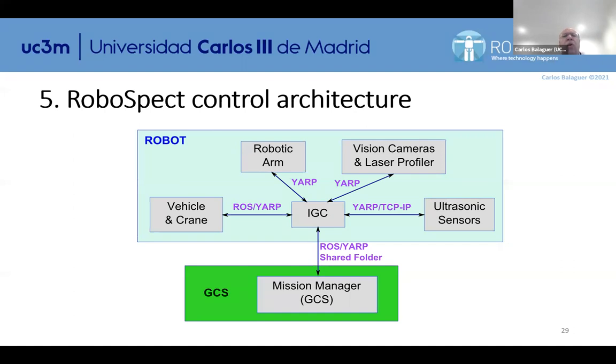From a control architecture point of view, this is the main scheme. We have two parts. This is a system that is embodied in the robotic system, and this in green is the system that is in the ground control station. This is the ground control system, which defines the mission. Which kind of mission? For example, missions to move 1 kilometer and only inspect the left part of the tunnel or ceiling or something like that. This is the mission manager that also has a database for data storage.